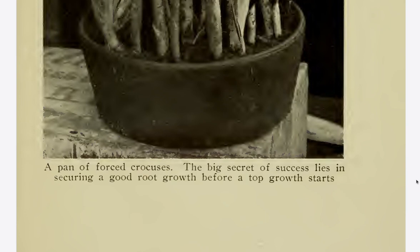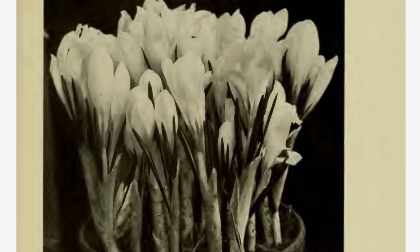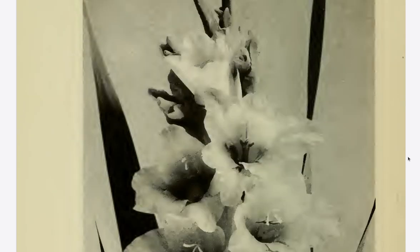Let's see, a pan of forced crocuses. The big secret of success lies in securing a good root growth before a top growth starts. Few people realize that the gladiolus is an easily forced bulb for indoor bloom. This variety is named Victory.